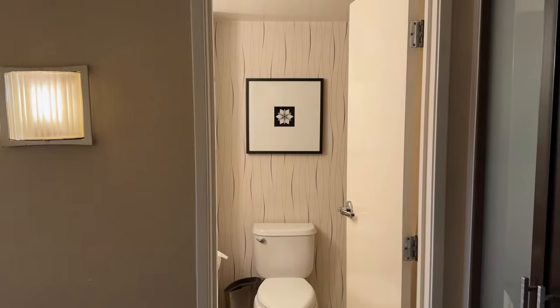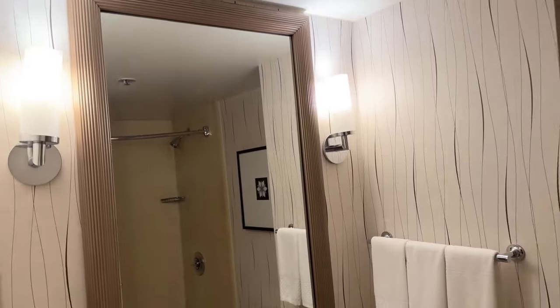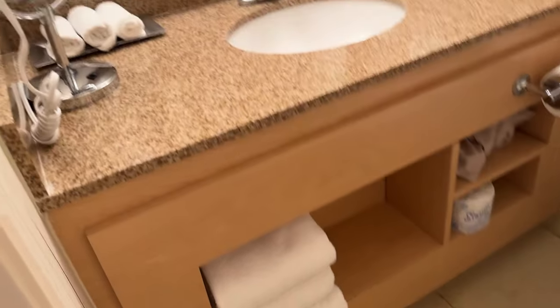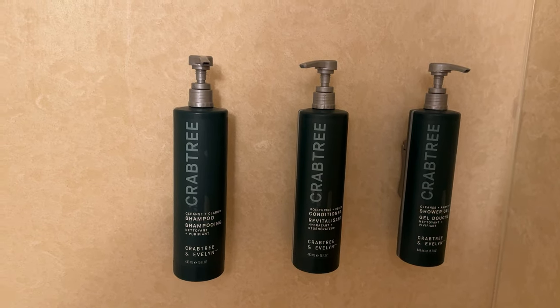So as you come in, to the right is the bathroom. They are small bathrooms here. Quite a big mirror. Single vanity there. Extra towels. Mirror. Toilet there. And then behind the door, we have the shower over the bath. And Crabtree and Evelyn toiletries.